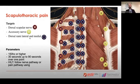Scapulothoracic area, this is the posterior view. On the left-hand side, we're taking a lot of the musculature off, so you can see it all the way down to the bone. You have 3 main nerves of concern, right? So the dorsal scapular nerve runs more medial to the spine of the scapula. And it is that kind of lateral rib pain area, right?